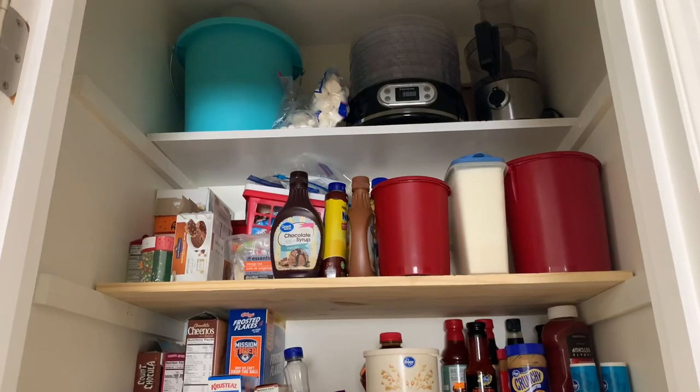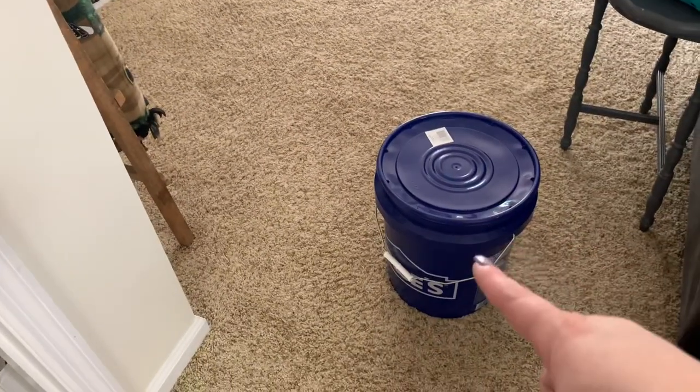But right now, all that stuff's gonna stay up there. But I am going to move this in there. And then I did move my KitchenAid in there, and we'll just go on back there. Oh, this thing's heavy. What are you doing?